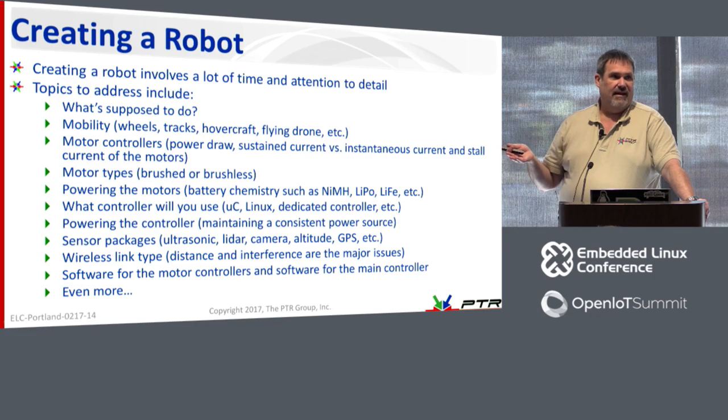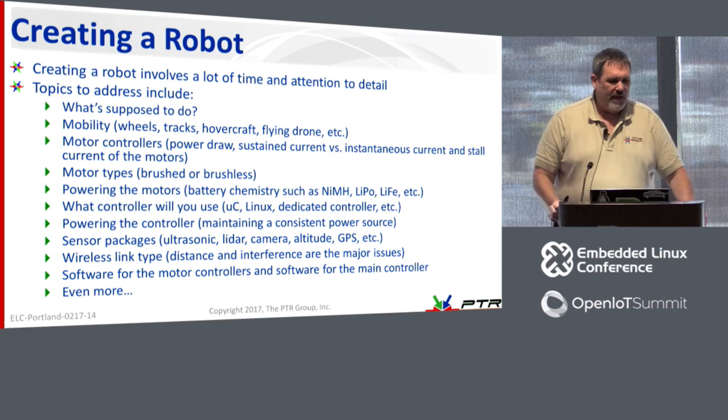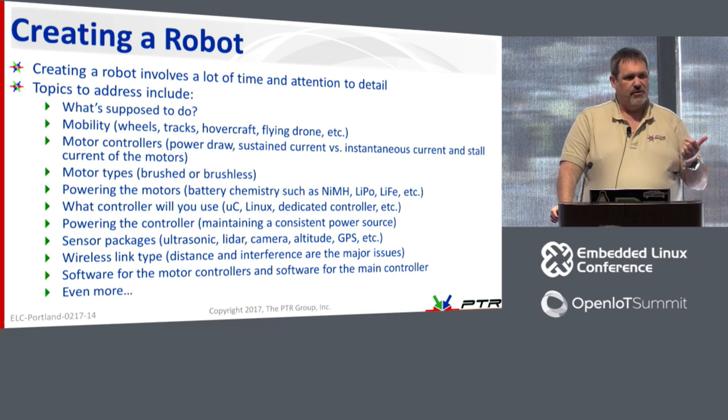And it's really interesting for students when you explain to them that the car battery that you're using on the robot will light them up if they manage to get across both the power and the ground side of that battery at any one point in time. So we have to think about what kind of motors we're going to be using.